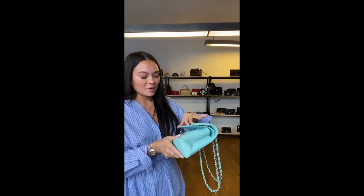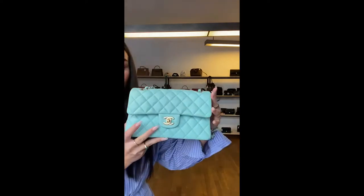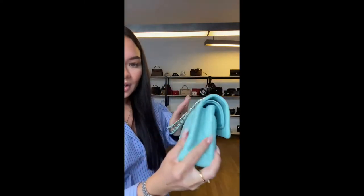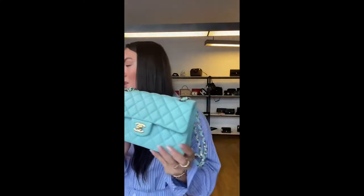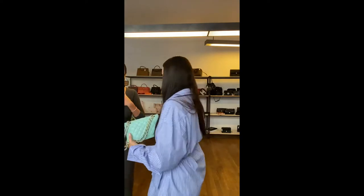Congratulations. Yeah, I'm going to show the baby blue Chanel. It's actually Tiffany blue. This is absolutely stunning. It's a small plastic flap in caviar with gold-toned hardware. This is absolutely beautiful. Grace, is there tarnish on the CC necklace? This is cute. Oh, and this one. No, I'll show you guys another close-up of the necklace.